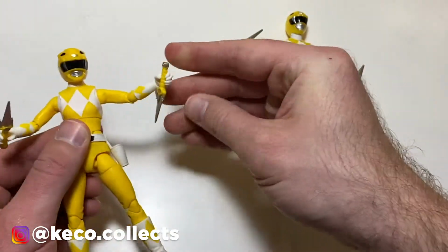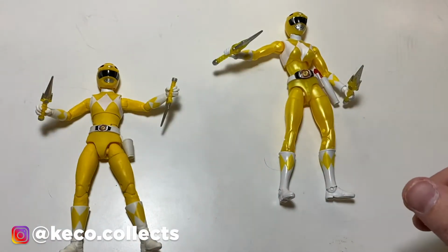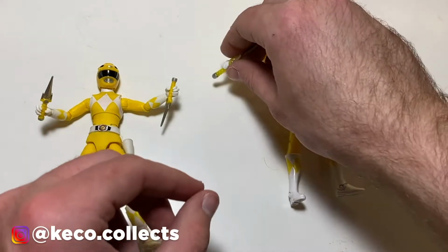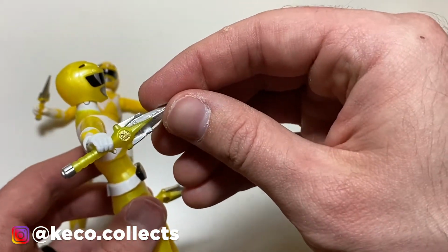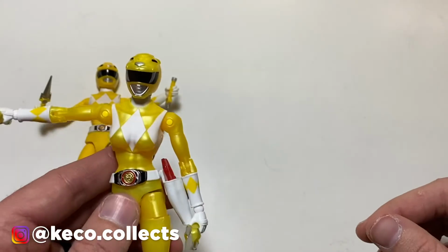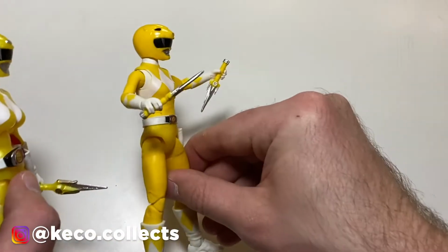Now, the one thing I'll say about these figures is that I'm not as impressed with the weapons. Now you say, well, they're identical. Yeah, but if you look at the actual size and the detail on these, this is the one I actually like quite a bit more. Now, the detail is definitely there, and I'll show you the difference between those.